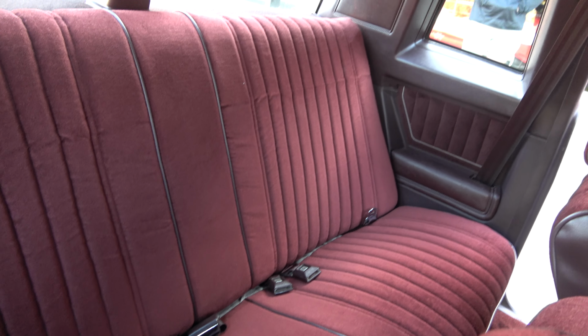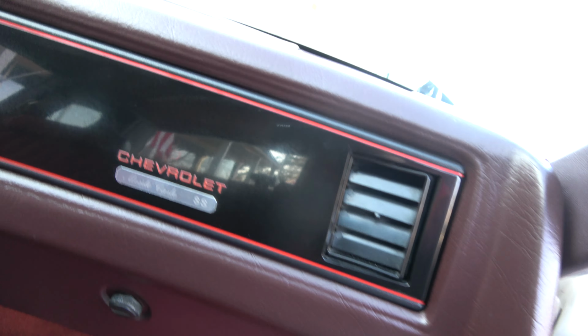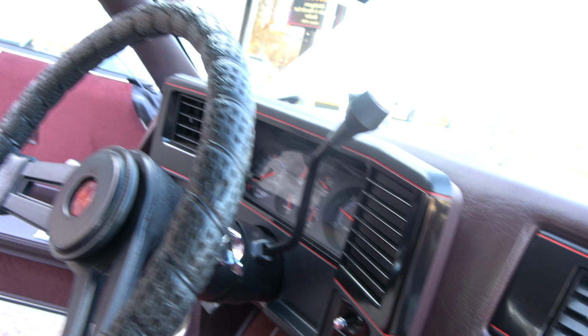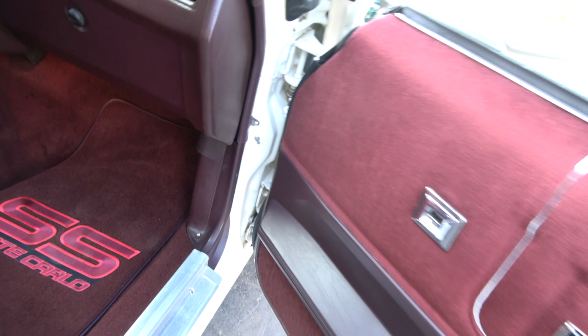So, it's got all the correct seat belts and everything still in it. Again, seats are very nice. I like the Monte Carlo SS floor mats they got. Again, that dash is really nice. Gauges are nice and clean. I think everything on the car works. I don't think we found anything on it that didn't work.